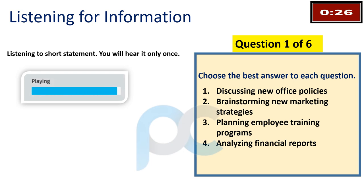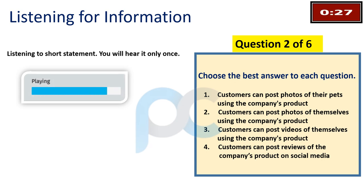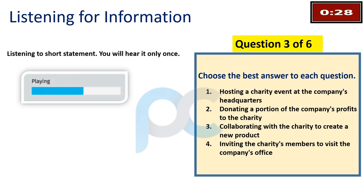What was the main focus of the meeting mentioned in the conversation? What is the proposed idea for the social media contest mentioned in the conversation? What is the proposed idea for partnering with a local charity?